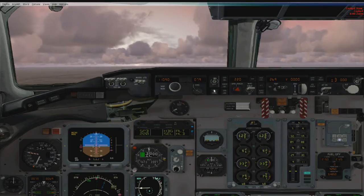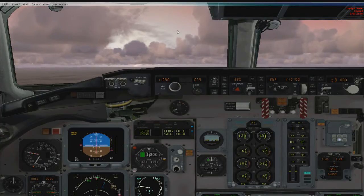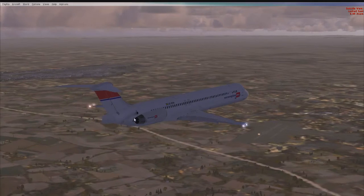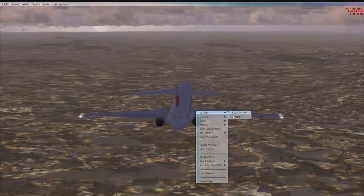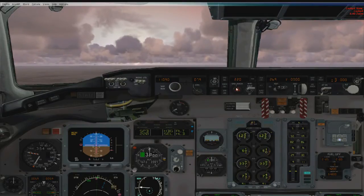BT65 Golf Charlie, ready to take off. Alright, let's go. BT65 Golf Charlie, taxi to holding point Juliet 4 via Lima, Romeo and Juliet. Training section holding point Juliet 4 via Lima.